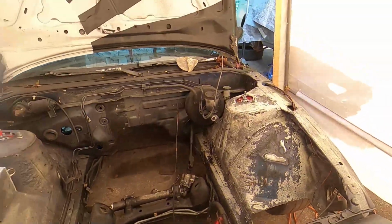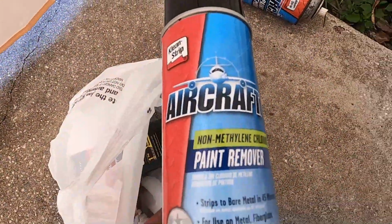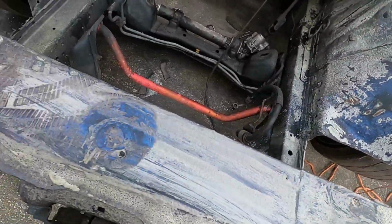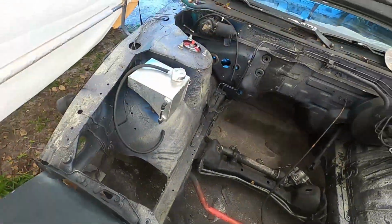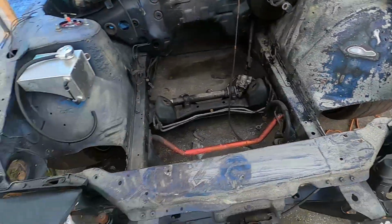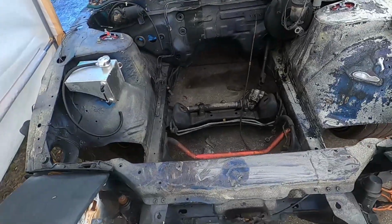Alright, okay guys, we're back from the store. Picked up a couple cans of new aircraft remover. The old one just wasn't peeling it off that well. I think it was bad, it had been sitting on the shelf for a little while. So we're going to spray some of this on and let it do some of its work.